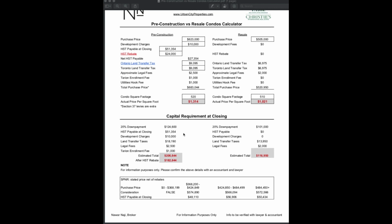If you look at the capital requirement at closing, I'm using 20% because that is a requirement for an investment property. You have to put 20% down. Then you have HST payable at closing. You're getting the $24,000 back, but you have to cut a cheque of $51,000 at closing, so you need access to that capital, whether it's cash or a line of credit. Then you have development charges, land transfer taxes, legal fees, carry-on enrollment. That puts you at $206,000, and then you'll get the HST rebate and end up at a net $182,000 and change as your capital investment for this condo. In the case of the resale, your capital requirement is $116,950, so $117,000 if we round it up, which is approximately 50% less. There's a significant saving between the two examples.